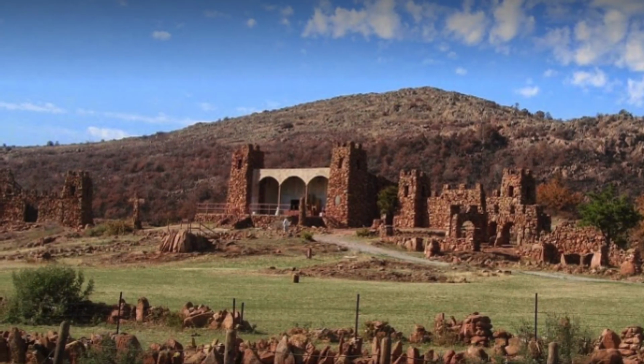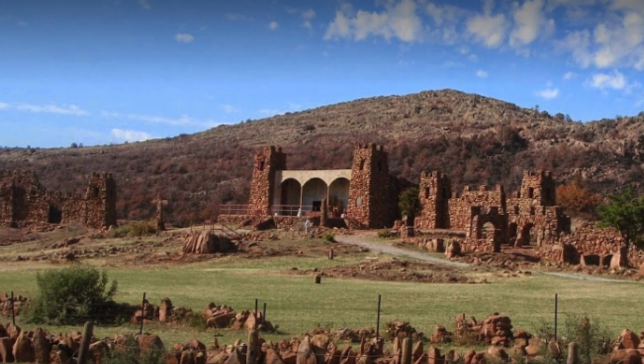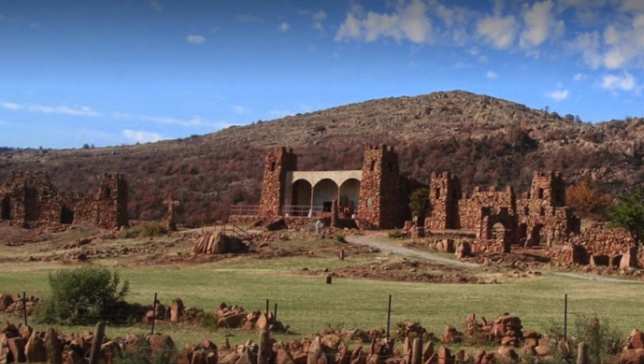We hope that you can come to the Wichita Mountains Wildlife Refuge soon and experience some of this natural and serene beauty on your own.